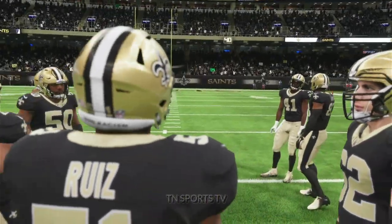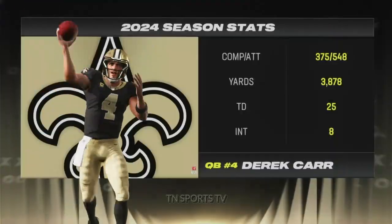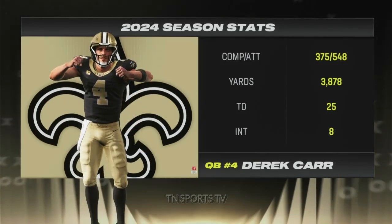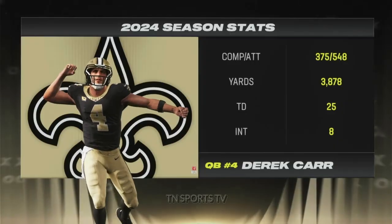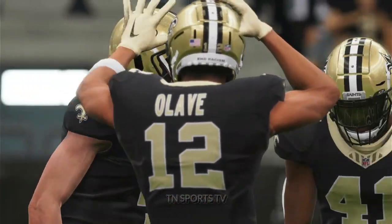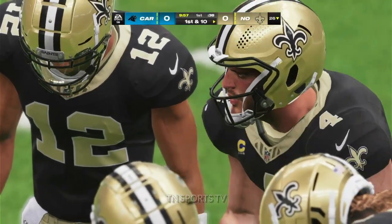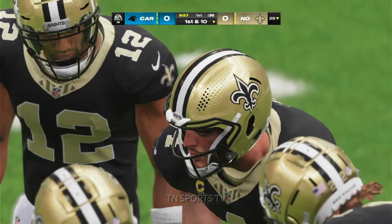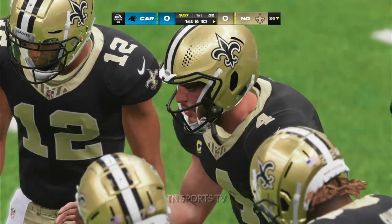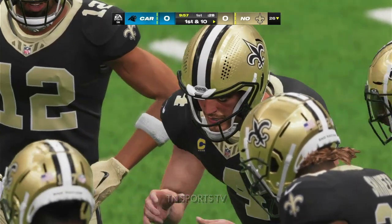The Saints heading out for the first time, and there's Derek Carr at quarterback in his 11th NFL season now and second in black and gold. Carr continues to produce good numbers on paper. He completed over 68% of his passes last season while also throwing 25 touchdowns to just 8 interceptions. But as impressive as those numbers are, the numbers he's seeking are big numbers in the playoffs. And we expect him and his team to be back in the playoff mix when January rolls around.